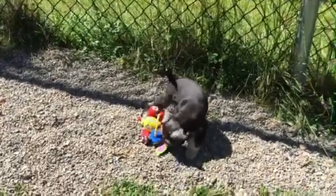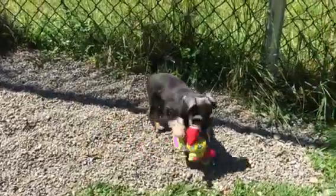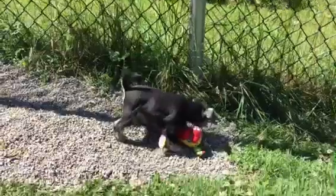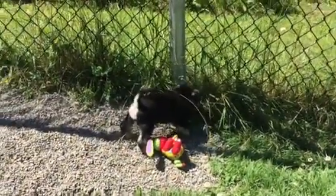She looks like she's going to be salt and pepper. I thought she was going to be black and silver, but there's a lot of gray on her head and ears under her coat. So I think she's actually going to be a salt and pepper girl. So that is Jelly Bean, one of the girls.